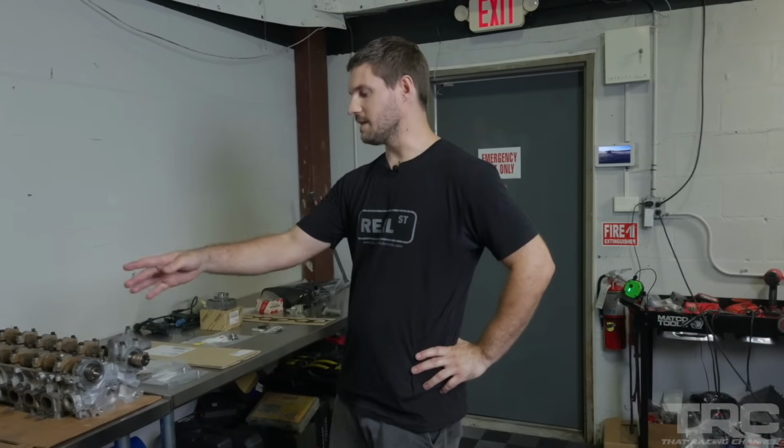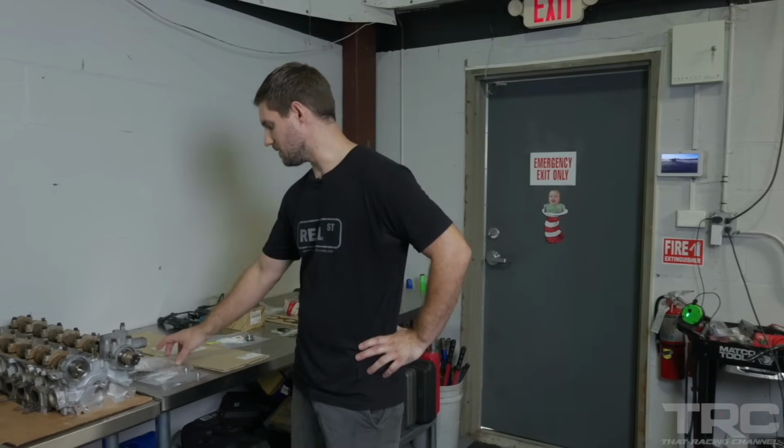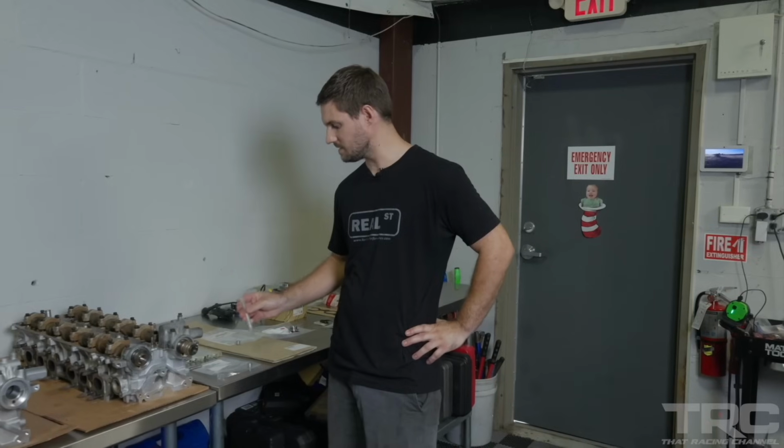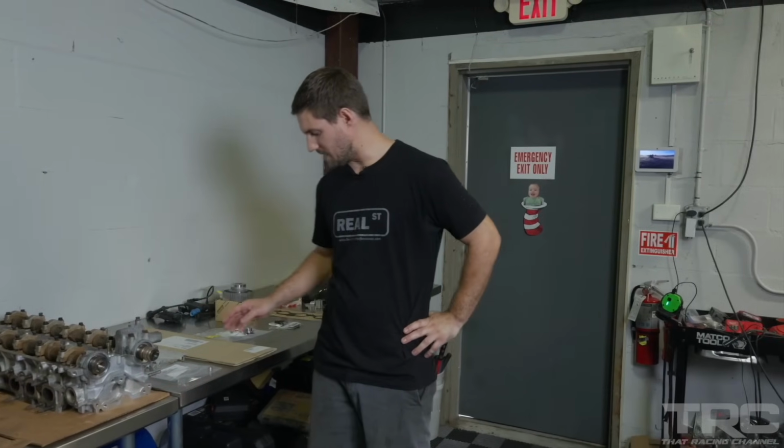Before we install this head, I'm going to clean the mating surface of the block and then get ready to put ARP assembly lube on our 625 head studs. And we're going to bolt the two together onto an OEM MLS head gasket. Let's get started.